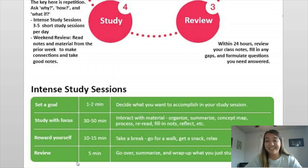A lot of times it's really easy to sit down and say, all right, I'm going to start studying for calculus now. But when we say that and we don't actually have a plan or decide what we want to accomplish during that time, it's really easy to lose focus. It's really easy to stare at the same thing over and over again without actually making sure that you are accomplishing something during that study time. And then it ends up just being wasted time as well. So to eliminate that happening, spend the first minute or two deciding what you want to accomplish.